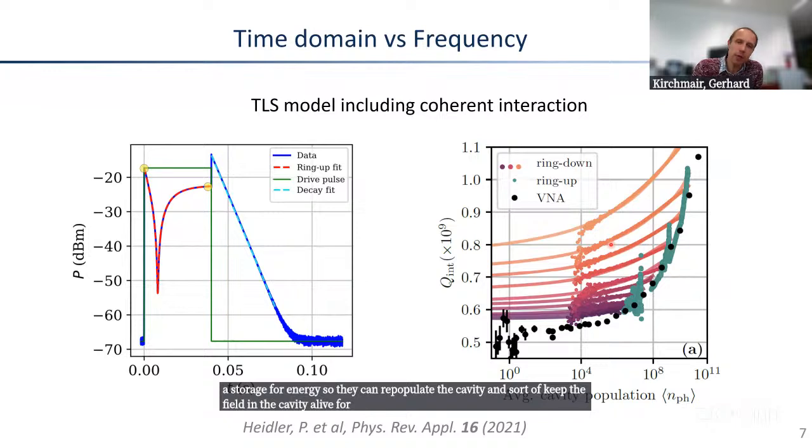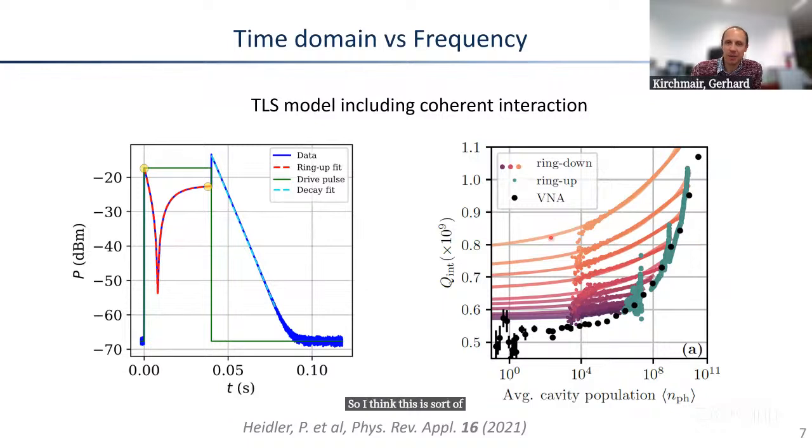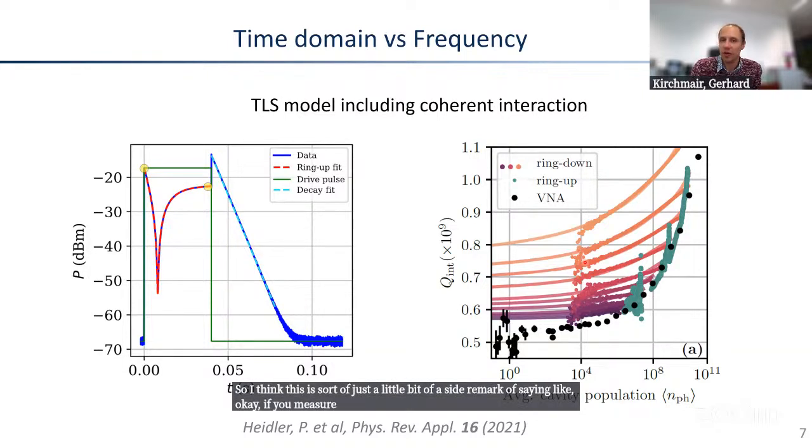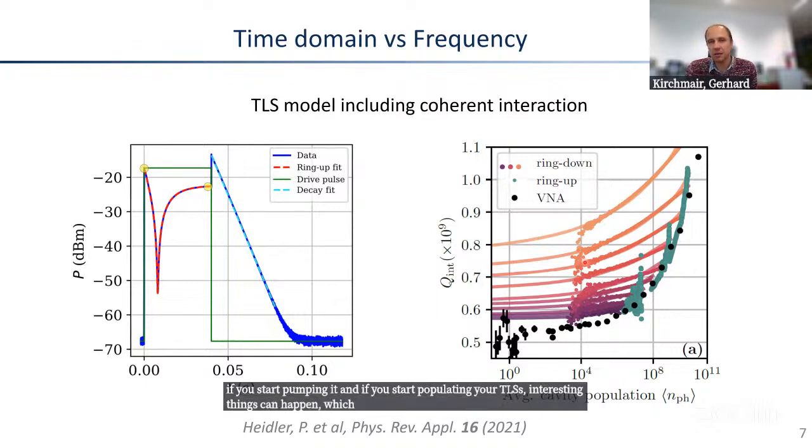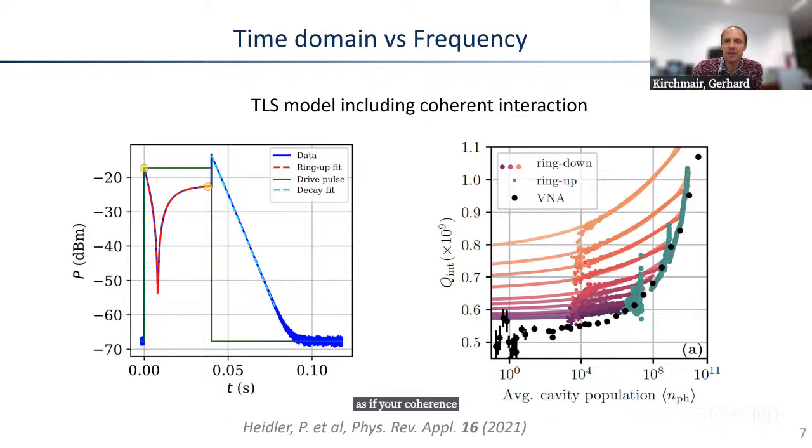So it only looks as if the quality factor is higher, where in reality the TLS is just feeding energy back into the system. So I think this is a little bit of a side remark: if you measure the coherence time of any system, and people have seen similar effects for qubits, if you start pumping it and populating your TLSs, interesting things can happen, which at first glance look as if your coherence time goes up, but in reality it is just an interaction with the TLSs. Okay, long story short, these cavities are very, very nice quantum memories.